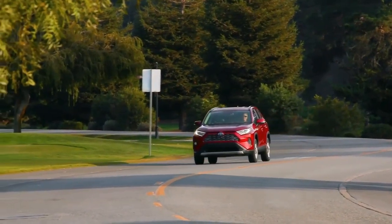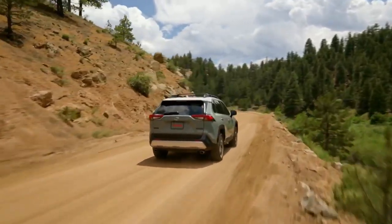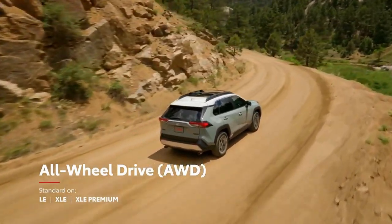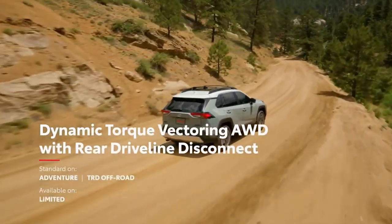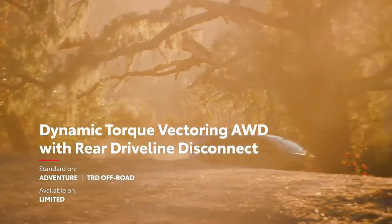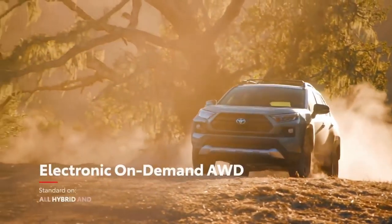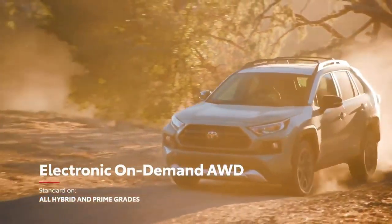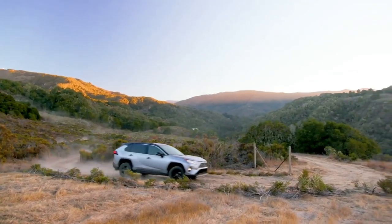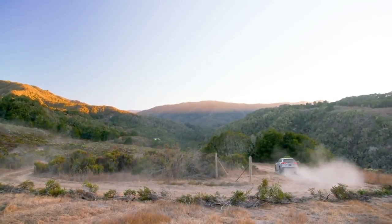Plus, with 3 all-wheel drive systems to choose from, RAV4 can hit the trails like never before. These systems include the base all-wheel drive found on the core gas grades, the dynamic torque vectoring all-wheel drive with rear driveline disconnect, available on Limited and standard on Adventure and TRD Off-Road grades, and the electric on-demand all-wheel drive standard on hybrid and plug-in hybrid models. A perfect showcase for what a hybrid powertrain is truly capable of.